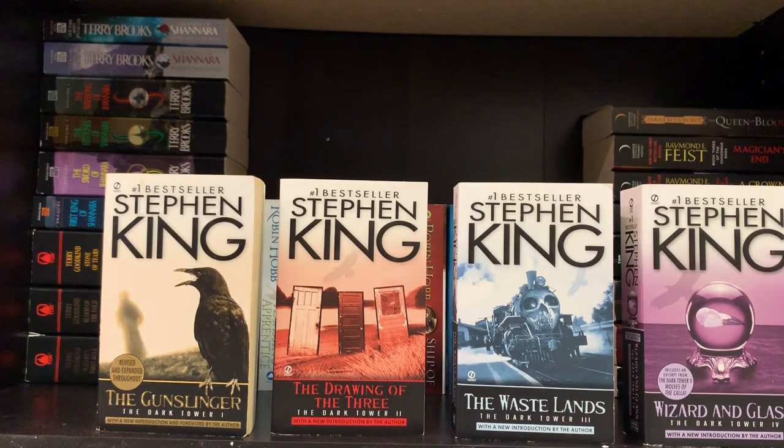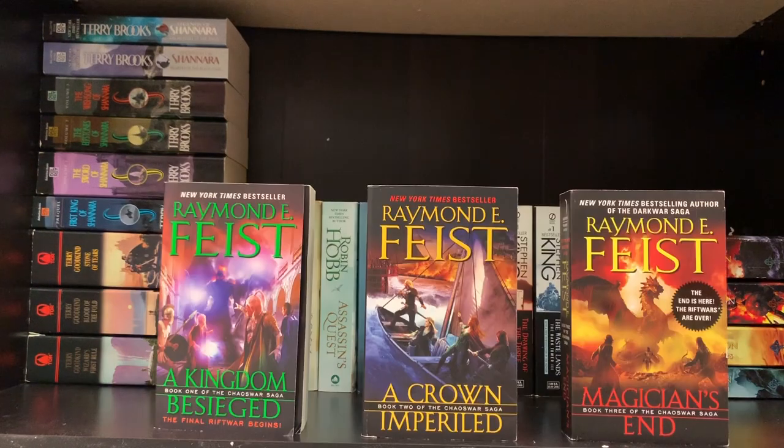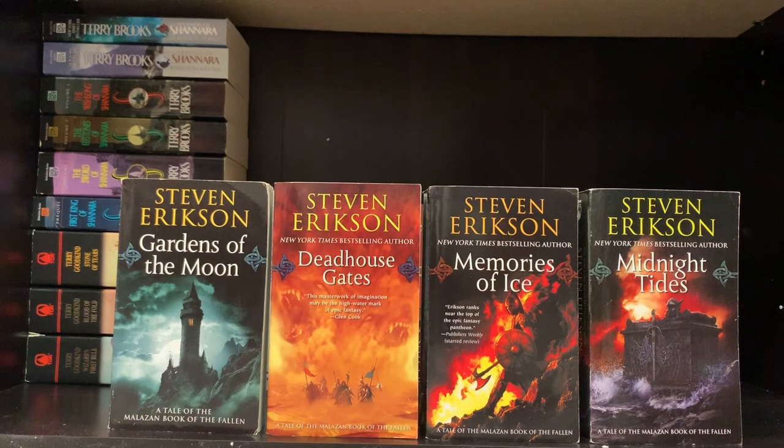The first 4 novels in the Dark Tower series, including The Gunslinger, The Drawing of the Three, The Wastelands, and Wizard and Glass, all by Stephen King. The Queen of the Blood by Sarah Beth Durst. The Chaos War saga, including A Kingdom Besieged, A Crown Imperiled, and Magician's End, all by Raymond E. Feist. The first 3 novels and the 5th novel in the Malazan Book of the Fallen series, including Gardens of the Moon, Deadhouse Gates, Memories of Ice, and Midnight Tides, all by Steven Erikson.